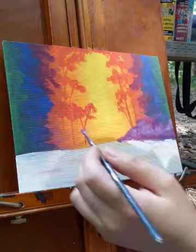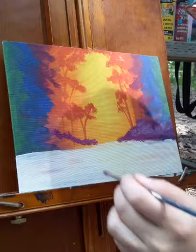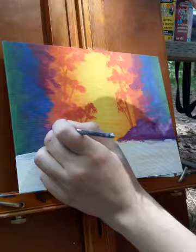Okay, let's go on the other side. Let's build some little mountains. No, not mountains. Little hills are not mountains. Little shrubberies.